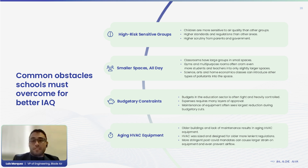And then when there's an assembly or something else, we move them into larger gyms that cram them even more. And then obviously there are lots of different types of rooms, science, arts, home economics, which can introduce other types of pollutants and VOCs and other things into the space.